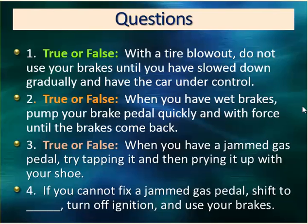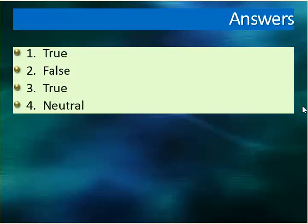Number 3, true or false? When you have a jammed gas pedal, try tapping it and then prying it up with your shoe. Number 4, if you cannot fix a jammed gas pedal, shift to blank, turn off the ignition, and use your brakes. Number 1 was true, number 2 is false, number 3 is true, number 4 is neutral.